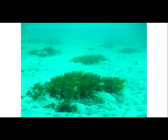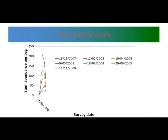So here's that same area of rehabilitation a year later. You can see each sandbag has got hundreds of these recruits on it. So they're just naturally drifting past in the water column, and they tangle up on the Hessian. You'll also notice here that the bags themselves have all been covered by sand, so you've got to be careful about your timing. If you put them out too early, they'll be covered in sand and the recruits won't attach.